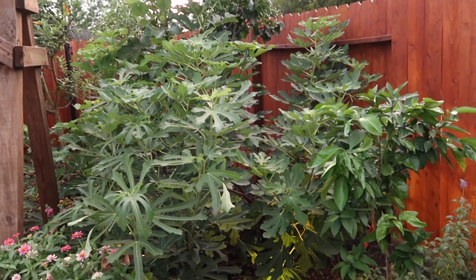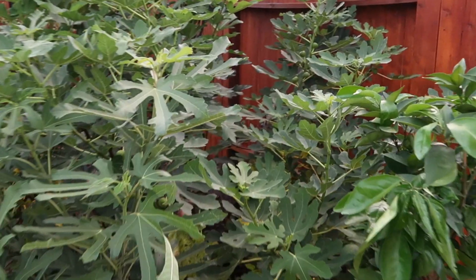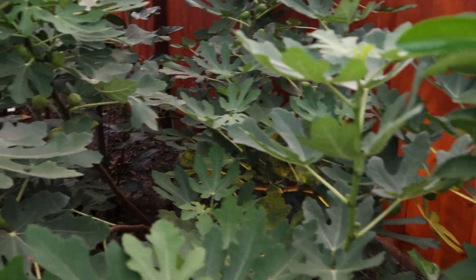My brown turkey has been the most productive this year, but I think it's because it kept a lot of its old growth. It didn't freeze all the way, so I think that's why we got lucky. It's still full and I have a lot of growth. It's getting near fall, so I'm dropping a lot of leaves.